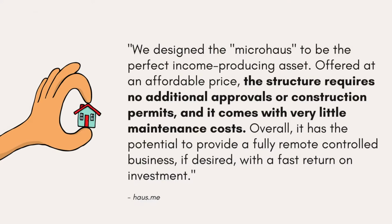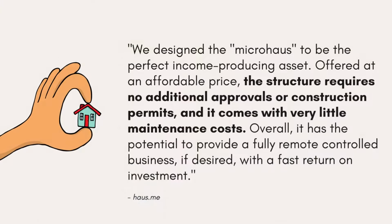HouseMe states that we designed the Microhaus to be the perfect income-producing asset. Offered at an affordable price, the structure requires no additional approvals or construction permits, and it comes with very little maintenance costs because it's so tiny. Overall, it has the potential to provide a fully remote-controlled business if desired, with a fast return on investment.